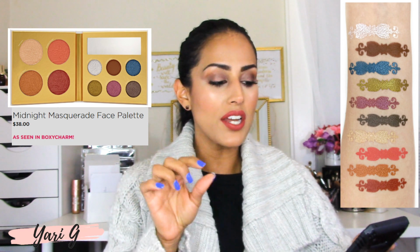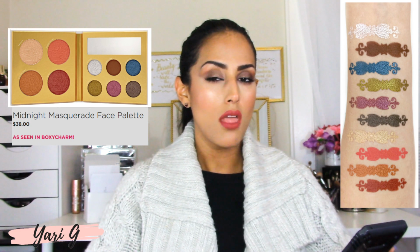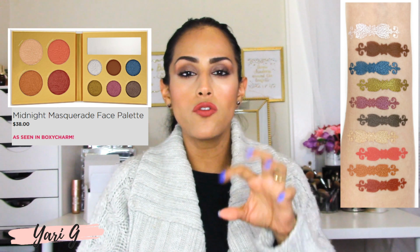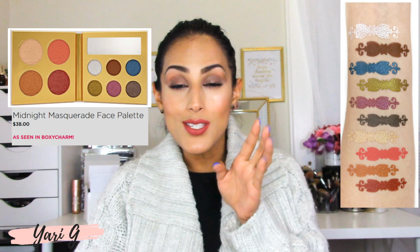And then you get that bottom shade. It's more like a very deep copper shade, but when the light hits it, it has this little shift of green. I saw it on someone's eyes and I was like, that's pretty. You get a beautiful plum purple and you're also getting a deep shade. This is a beautiful brown kind of black shade. So it's not exactly black, but it's not brown either. It's somewhere in between.